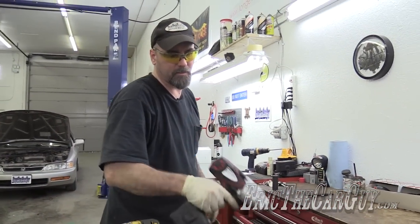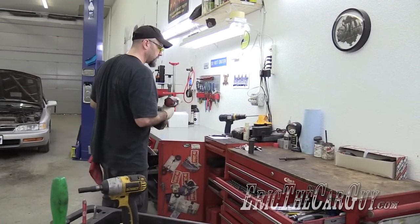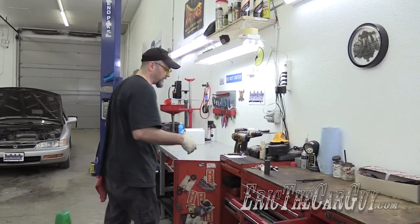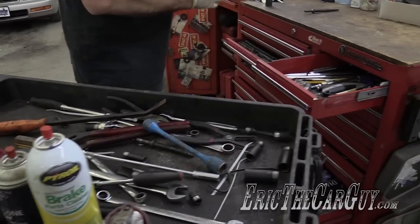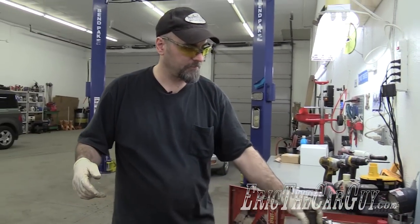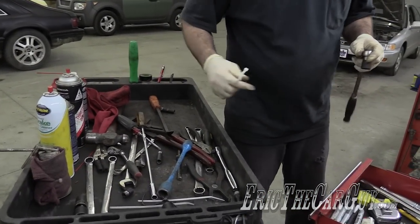But yeah, I worked really hard for this collection of tools, and I still respect them. Some days I throw them, but I still care about them. I still rely on them. So yeah, I want to do what I can to keep them in good order.